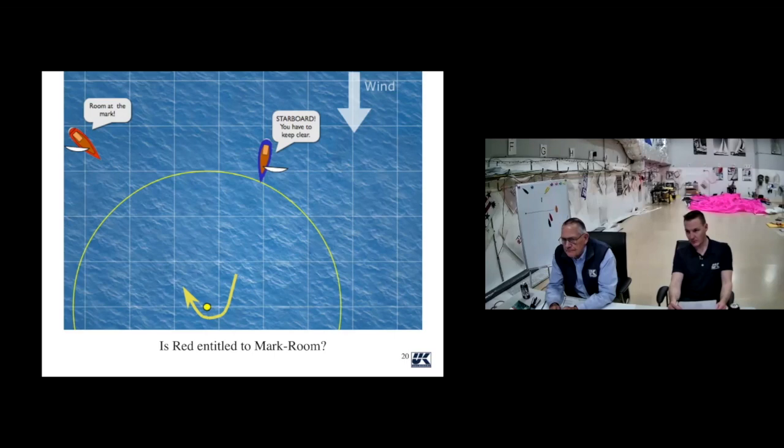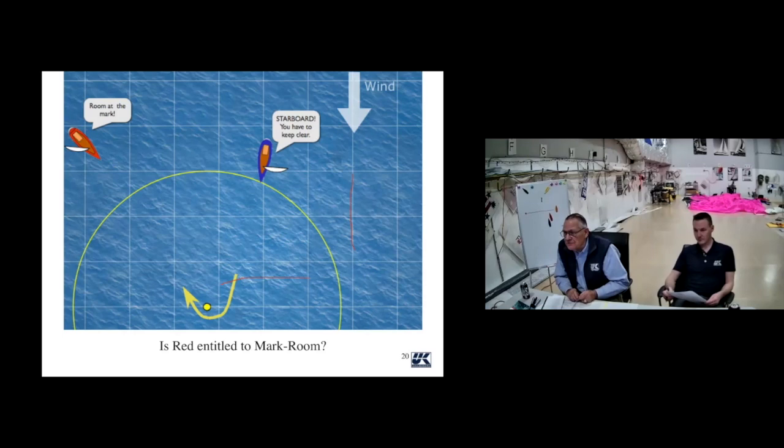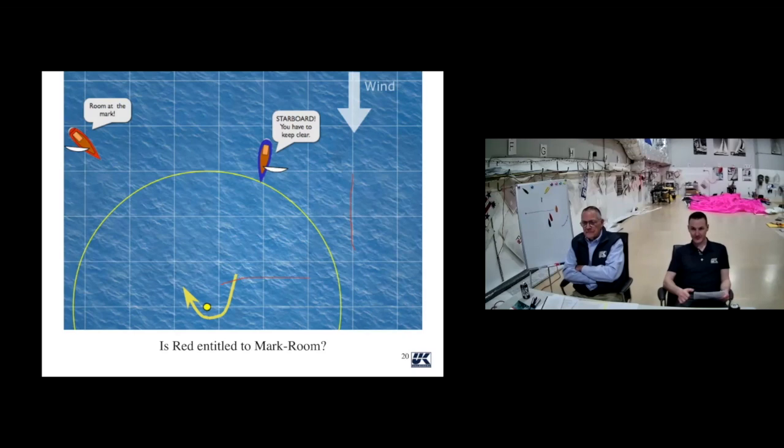If Blue can round without obstructing Red, she doesn't have to wait. She doesn't have to get in line and let Red round ahead of her. But Red is going to have to jibe. That's fine. She's entitled to room to jibe, too. The question would be, is she going to get to the mark in time to need room? If she is, it's Blue's obligation to give it to her, because they are overlapped when the first of them reached the zone. In this particular case, Red's running and Blue is running, so there's probably a good chance that Red's going a little bit faster. Any questions here? Nope, all good. Moving along.